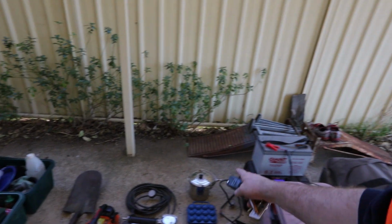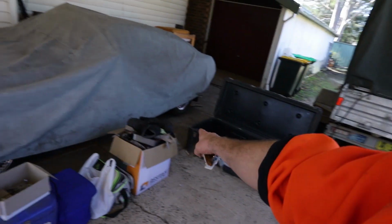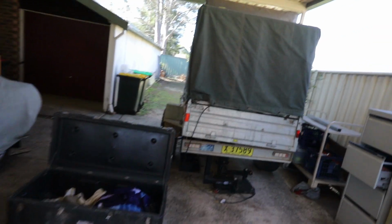Just to cover up on what's happened so far, these are the basics. I've got my tools and stuff, some cooking equipment, refrigeration and sleeping. These baskets I've got to go through once I get the drawers back, along with these three here. That's food and just general rubbish. Everything that I'm not taking is going back in here.